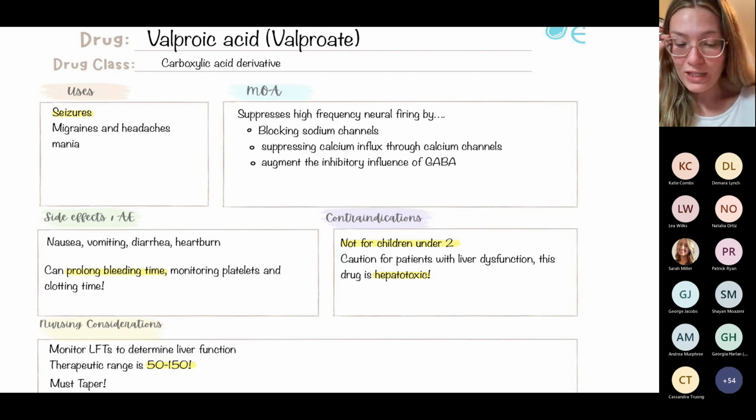Up next, we have our valproic acid. We're really going to focus on the adverse effects, meaning this can prolong your bleeding time. Please monitor your platelets and please monitor your clotting time.